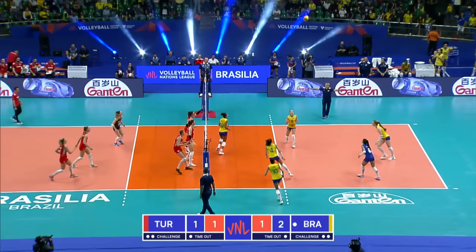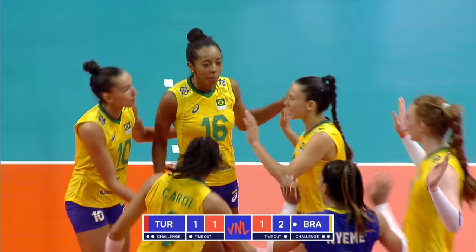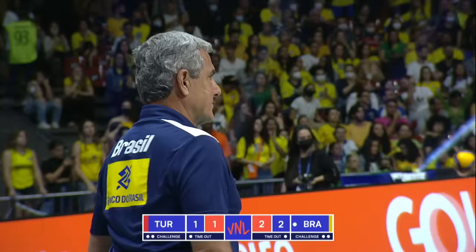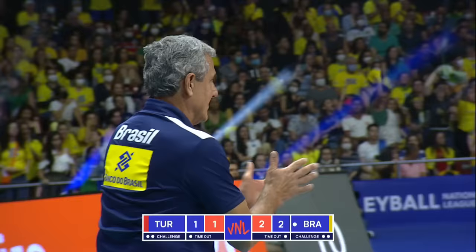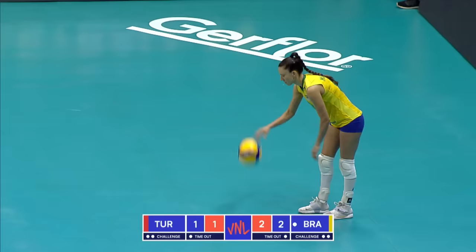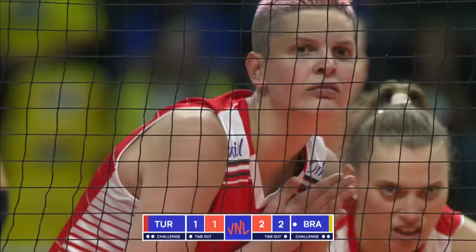Gabi again, she's done it again, not clean, off high hands in the block, but it's the same outcome, and she may well be inspiring Zé Roberto's team to an opening day win here in Brasilia. There's still work to do, but she just suddenly has all the answers. That time just clipping the outside of Ebra Karakurt.